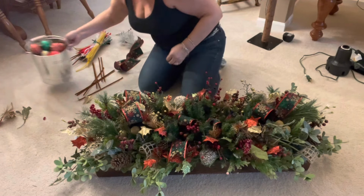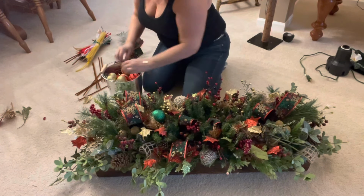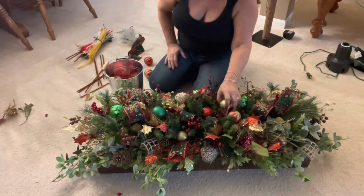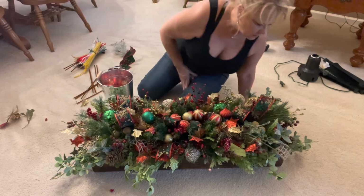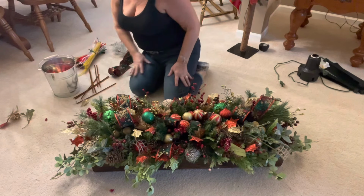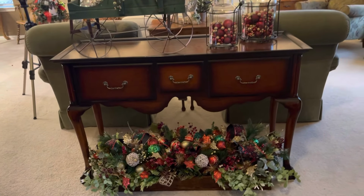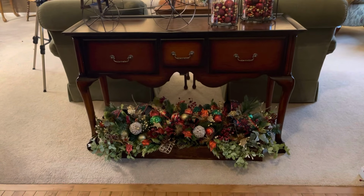Now what I wanted to do was throw in a couple of ornaments to give it a little bit of color, especially a couple of the green ones. All right, check this out. I'm going to go and slide it up underneath the table over there. So here it is, sitting underneath the entry table in my foyer. And I just think it makes a very nice, welcoming look when you walk in the house.